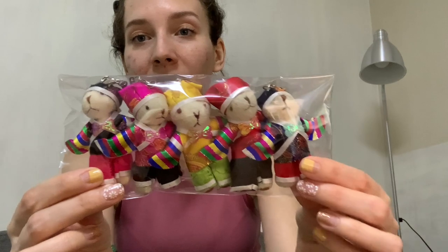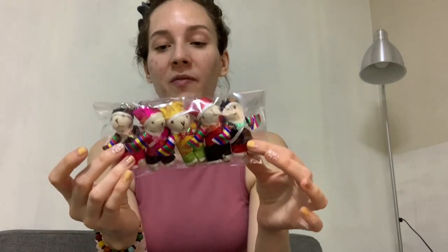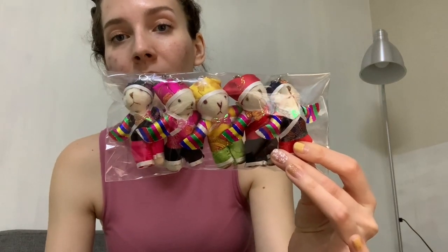So a quick little haul of what I bought. It's called the Sogong Underground Shopping Center. I specifically went to store number 65. There are many stores, but for some reason I was attracted to this store. It had really cute things. First I got these cute little bears dressed in traditional hanbok clothing. It does come with all five of them. Yeah, five. It's so cute.